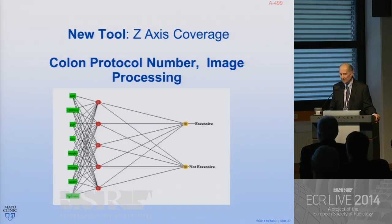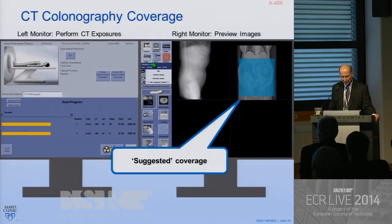And so we developed a neural net tool that could differentiate excessive from non-excessive z-axis coverage, and you can use this with image processing so that when you perform the study, the scanner actually comes up with the suggested coverage to know exactly where the proper start and stop positions should be for acquiring your axial slices.